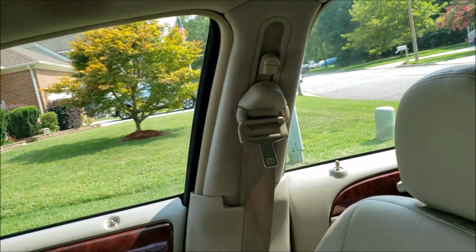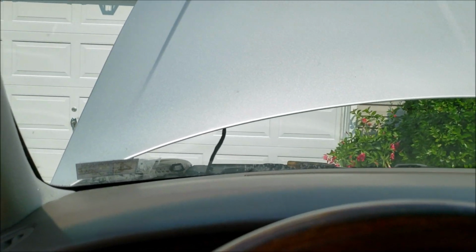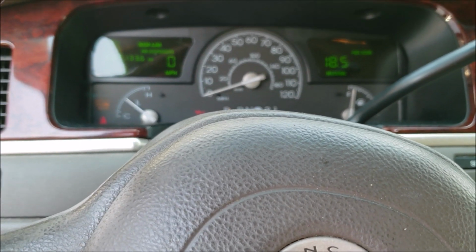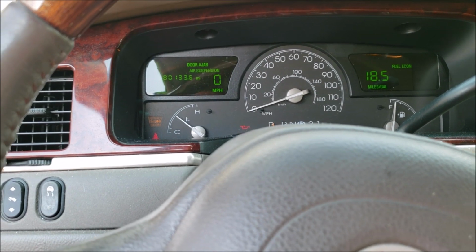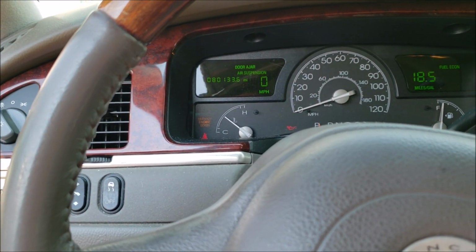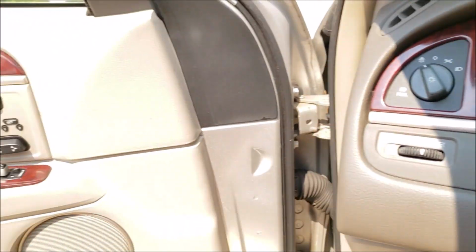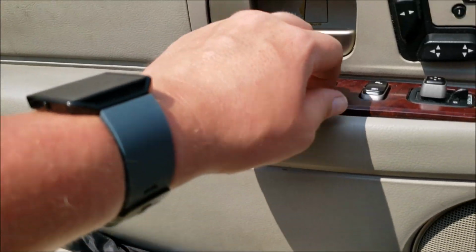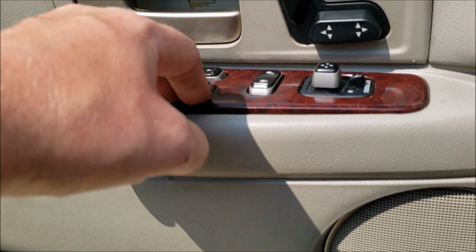And now the rear windows are not working. We think the relay is gone. So I don't know. We're going to see how much longer we're going to keep this car. It's definitely giving us some issues. And I have to say that these 2003, these last generation Town Cars don't seem to be built quite as well as the mid-90s to early 2000s ones, especially inside. You could tell everything's kind of cheaply put together. This started bowing up a couple of months after we got the thing.